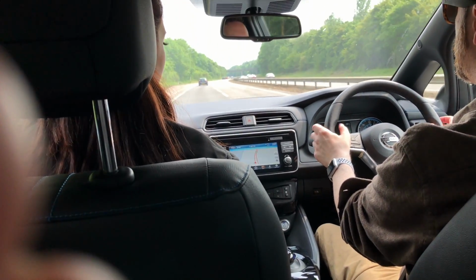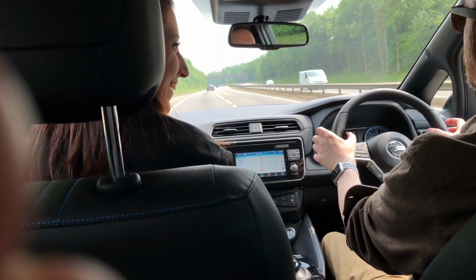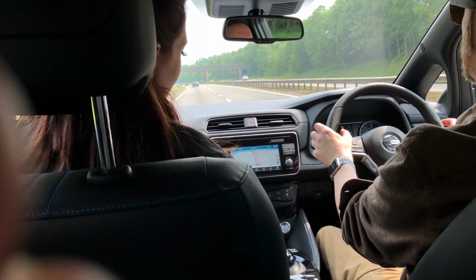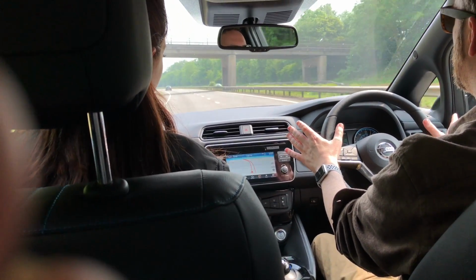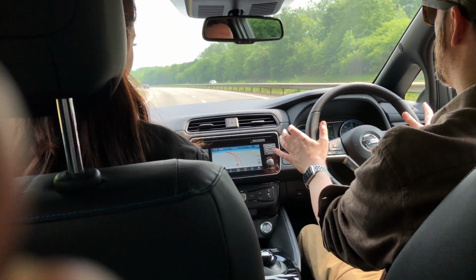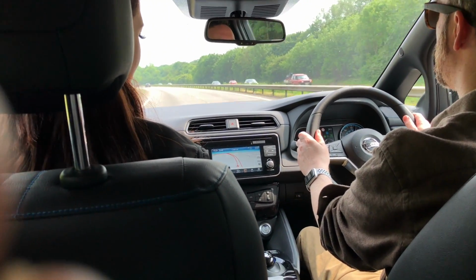We tried the ProPilot, the assisted steering smart cruise control, on a little bit of A road at 70 miles an hour, on a loop out from the EV Experience Centre, but the car didn't have the ProPilot parking, so we weren't able to try that. There was a bit more wind noise than I was expecting, although this could have been a defect of the car, because they said they might be sending that particular model back to Nissan to have a look at.